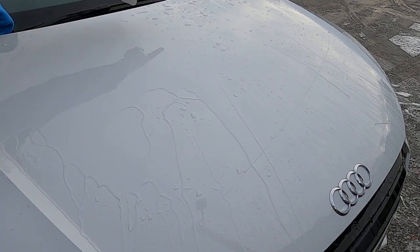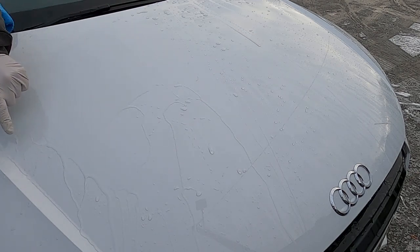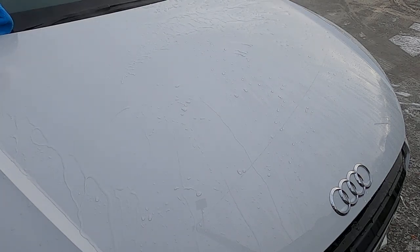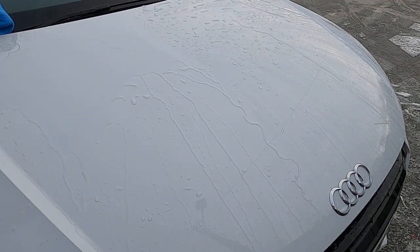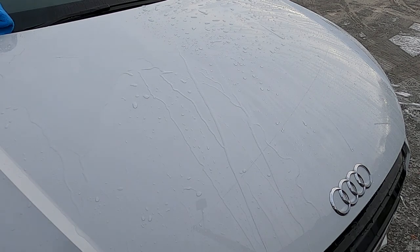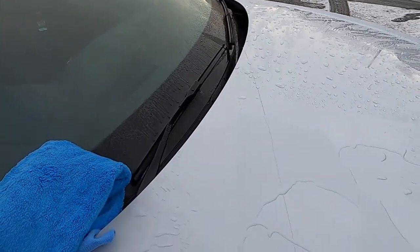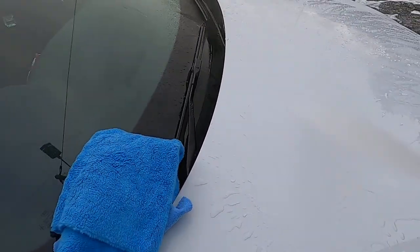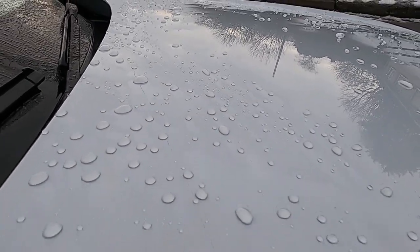Pure sheet of water, nothing, just beading and dripping off. That is still a full sheet of water. It's still clearing, it's still clearing. That is all gone. What I'll do, just to aid you in seeing, I'm just going to try and do this in one take. Okay, so. All sheeting, that's just beads. So beads, water stuck to the untreated paint.